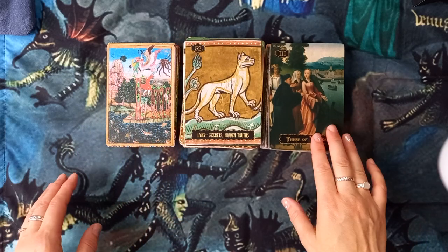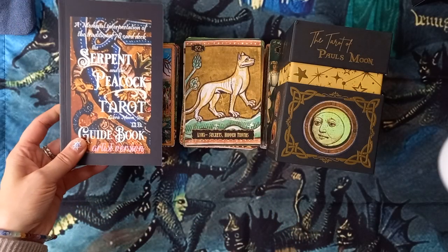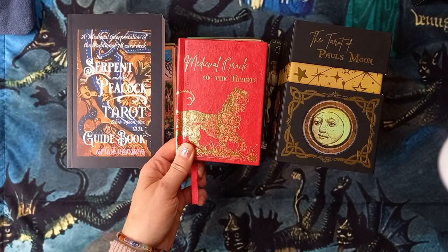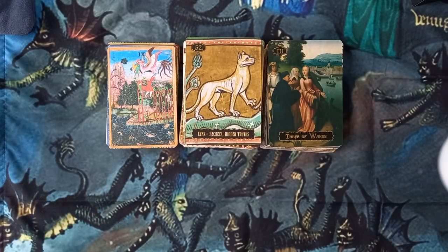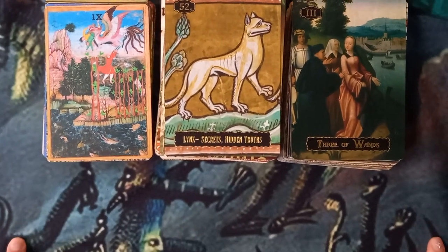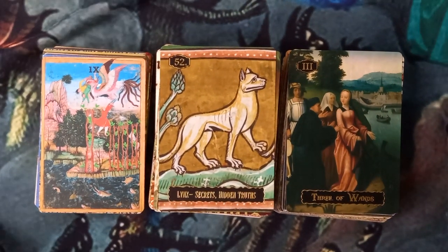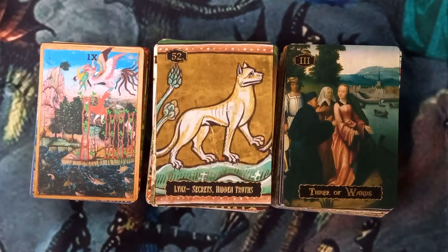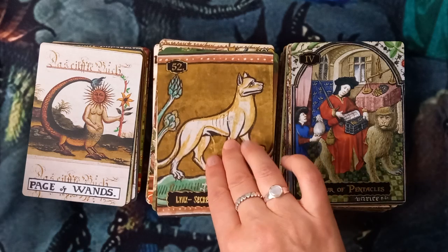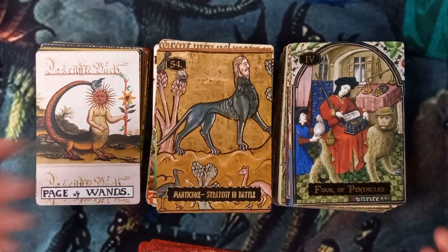Well, let's just have a look. This one here is the Tarot of Paul's Moon. This one is this one, and this one is this one. Just in case it's not clear. Because, as I said, I'm in a different filming location, so everything's wonky and nothing's on a flat surface. It's all sliding everywhere. So really, this is just to give you an idea of how it looks alongside these decks.